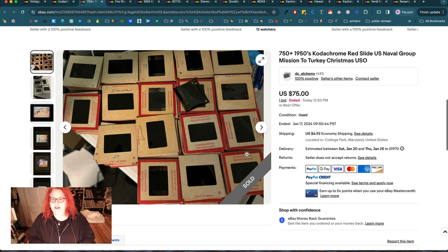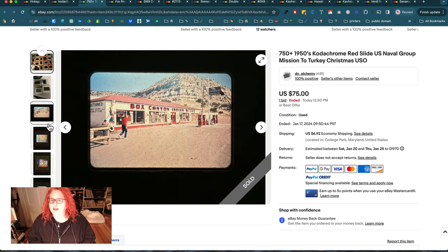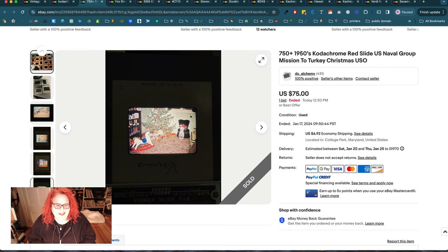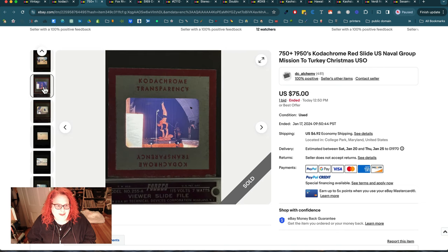All right, here's another lot someone's selling or sold, and it's 750 plus 1950s Kodachrome red side. Well, you should put red border Kodachromes. So that's a pretty interesting topic, actually. I'm surprised this didn't sell for more. Let's look at them. This is not backing up my statement that the color is really awesome. These all look like they're overexposed with too much flash.